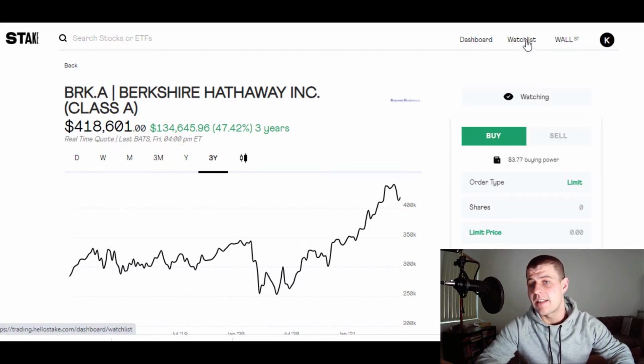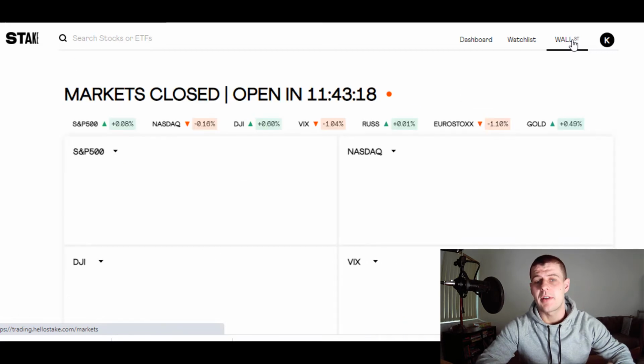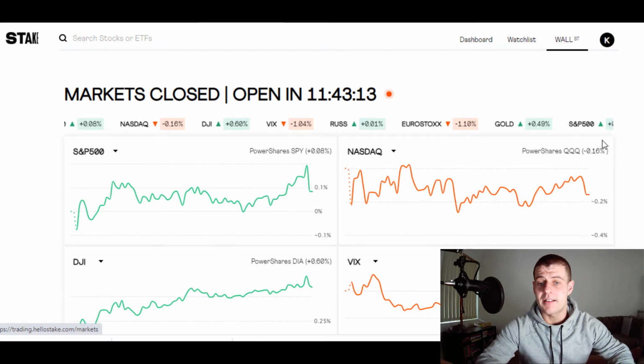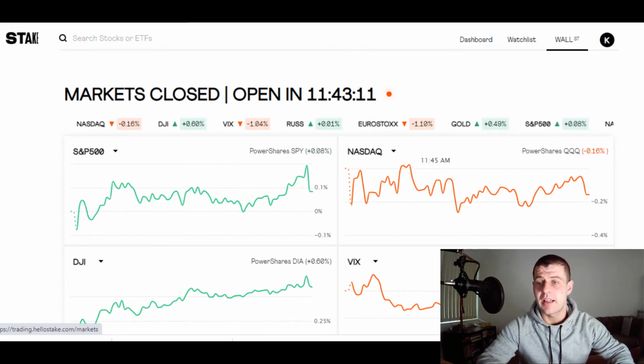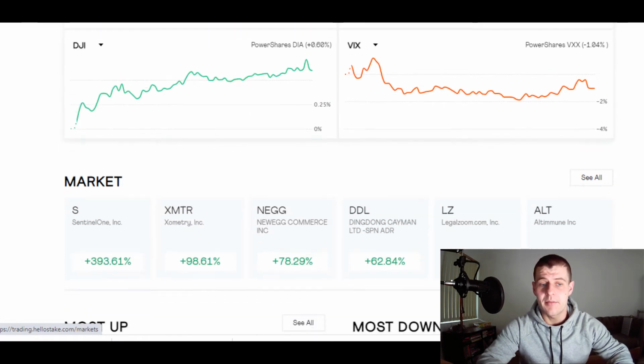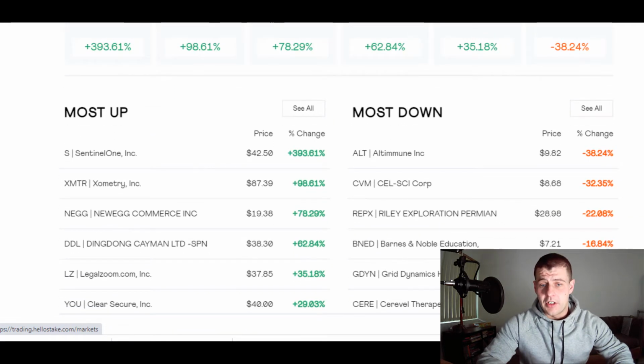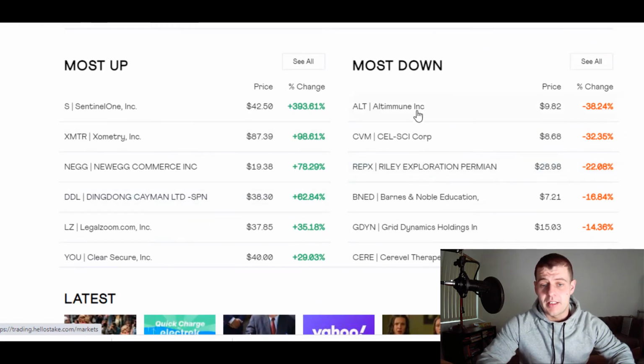Now, if we go over to this tab, Wall Street, this is quite interesting because it gives you some options in order to basically see what markets are moving, what every index is doing, and then you can also find different tabs to give you some trading strategies. So I'll show you that. Alright, you can see these companies are some of the biggest movers of the day. Sentinel-1 up 393%, that's insane. So you've got your most up and most down companies for the day. It's pretty interesting to see what's moving and what's not.